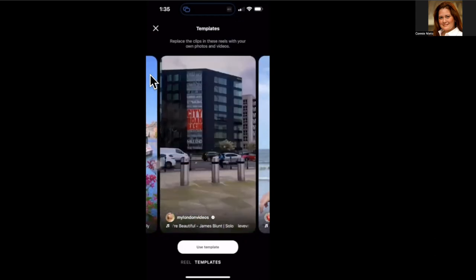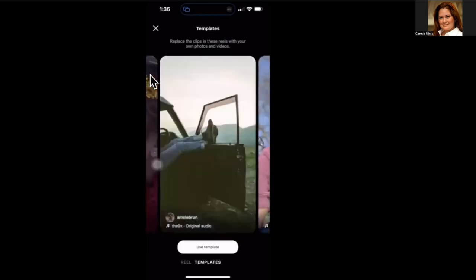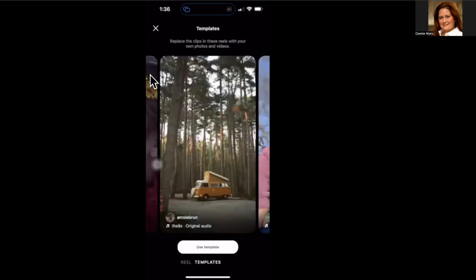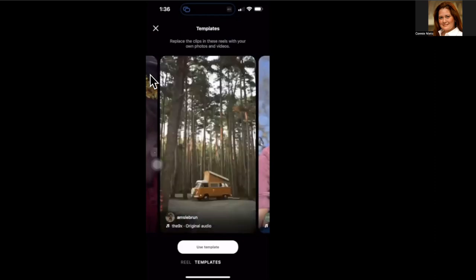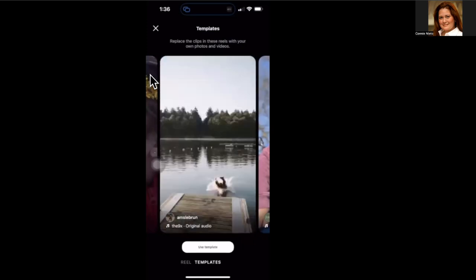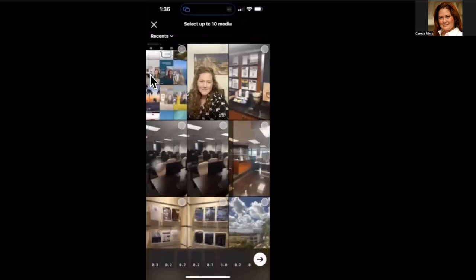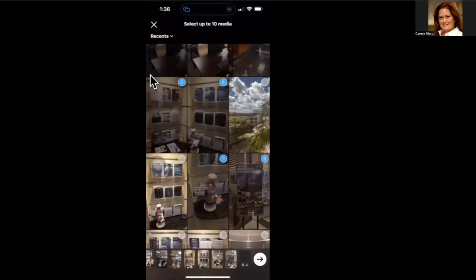So depending on what you like, you would select. You like it? So I'm going to click on use template. And now I can come and start replacing. So I'm going to use this one white that I thought was funky, and this, and this, and this, and this, and this. And I love this and this.